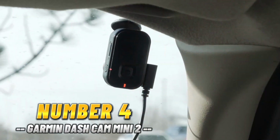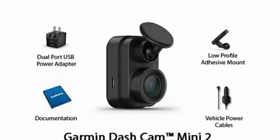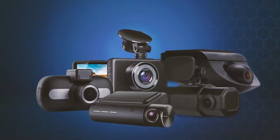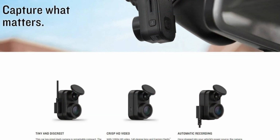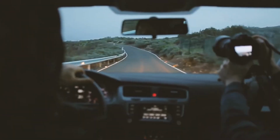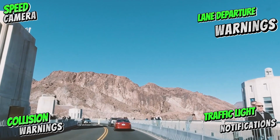Number 4. Garmin Dashcam Mini 2. Don't let its size fool you. This little device packs a big punch. It might not have features like a display or GPS, but it delivers excellent image quality and even comes with voice controls in case you need the camera to do something while you're driving. Plus, like other Garmin Dashcams, it can enhance your car with features like forward collision warnings, lane departure warnings, speed camera and traffic light notifications, and more.